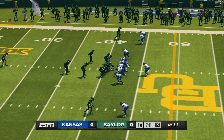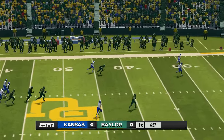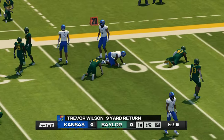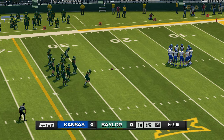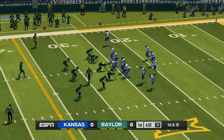Williams awaits the snap. He makes it out maybe to the 26-yard line. They've got to play with some focus and smarts here. They don't want to make a mistake and suddenly find themselves trailing.